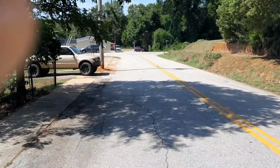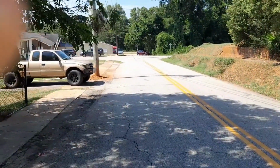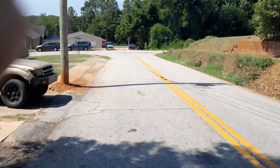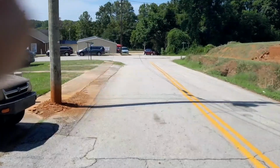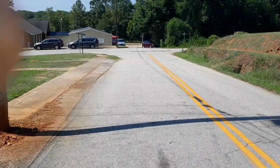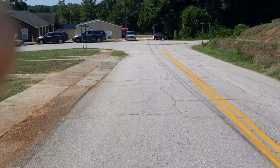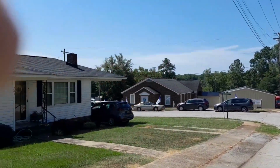Alright guys, some excitement. I'm walking down to the north end of Abbeville and I hear a train coming out of Greenwood, so I'm going to try to get down there in time to film it. Sounds like he's about 2 miles away, coming my way from that direction.